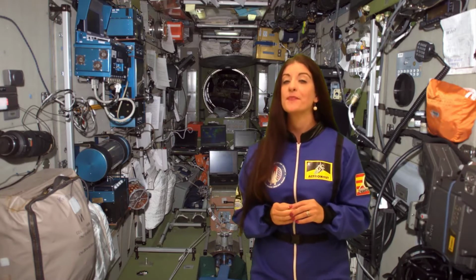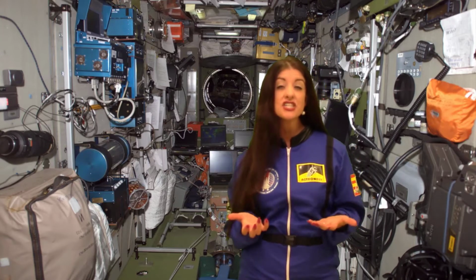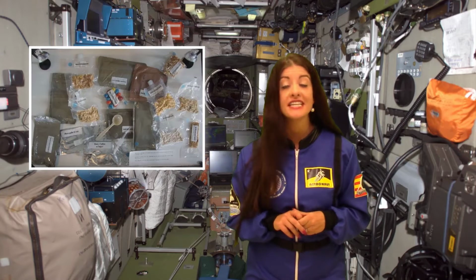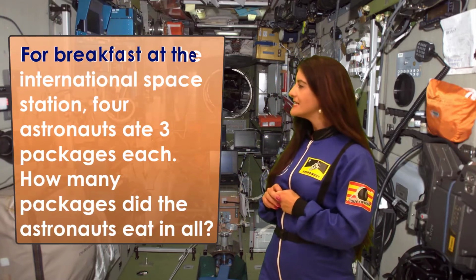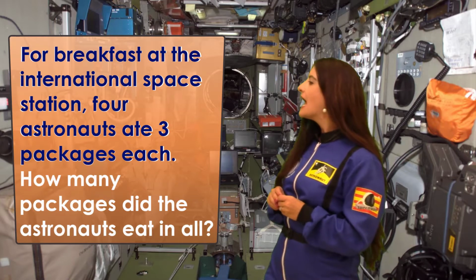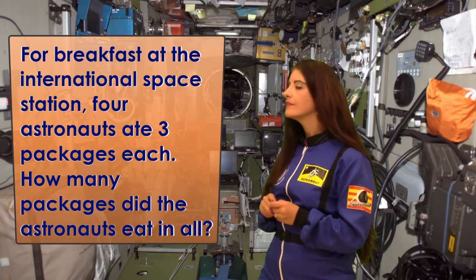Great. Now, one thing I want you to know is that when astronauts are in space, they actually eat a lot of times pre-packaged meals like this. Now, you're going to need that information as we look at this word problem. It says, for breakfast at the International Space Station, 4 astronauts ate 3 packages each. How many packages did the astronauts eat in all?